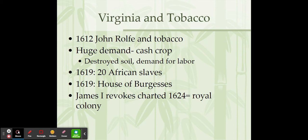Very ironically, in the same year of 1619, the House of Burgesses was also created. This is a representative government for the Virginia colony, with some ability to participate, with white landowning men over 21 able to vote for representation in the House of Burgesses. So once again, when we're thinking to the future of the American experience, representative government has also been here almost from the beginning.